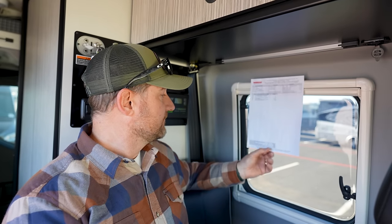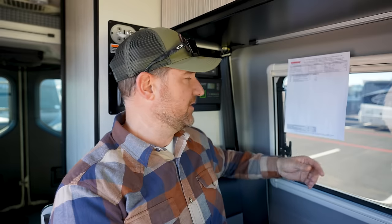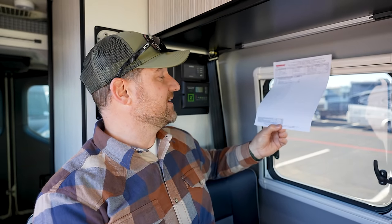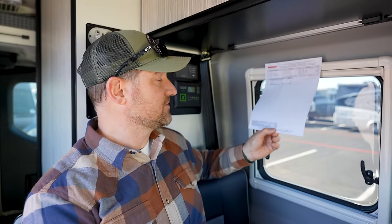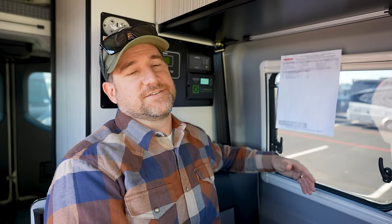That must be an exterior height. Yes, because it does come standard with a roof rack and your AC unit and everything that's up there. So this has an MSRP of $217,000, and the sale price on the sticker is $139,000. So don't you think they just mark them up to show you a sale? It does feel that way.